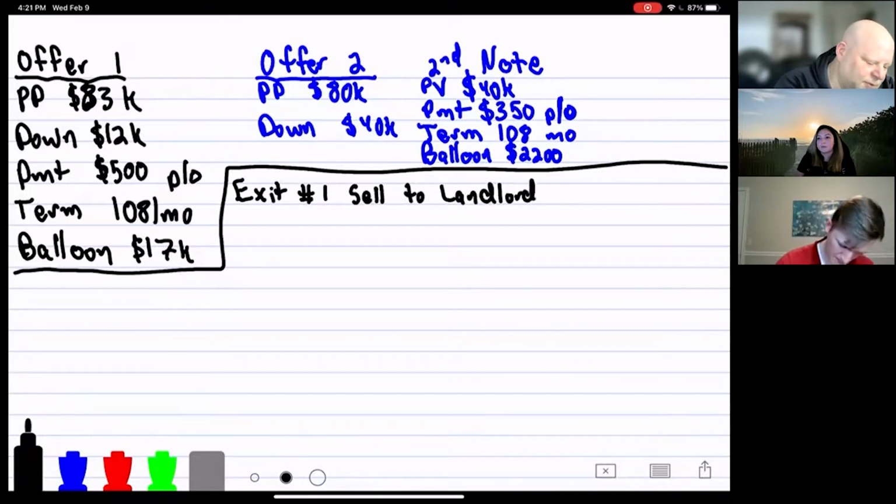If we sell to a landlord, who pays the taxes? The landlord. Who pays the insurance? The landlord. Who pays all the maintenance and repairs? All the landlord. Okay. If we sell to an owner occupant, who pays the taxes? The owner occupant again, right? Correct. Who pays the insurance and the maintenance and the repairs? The owner occupant.